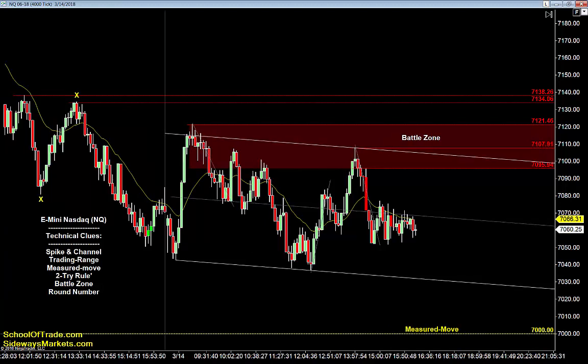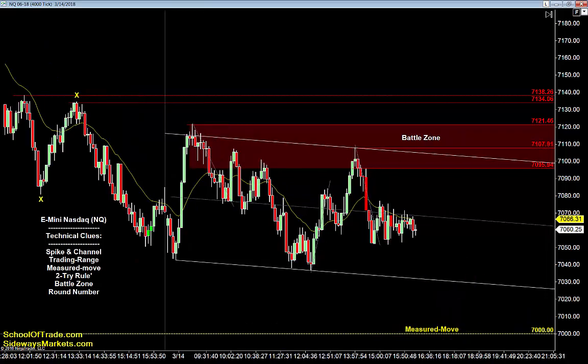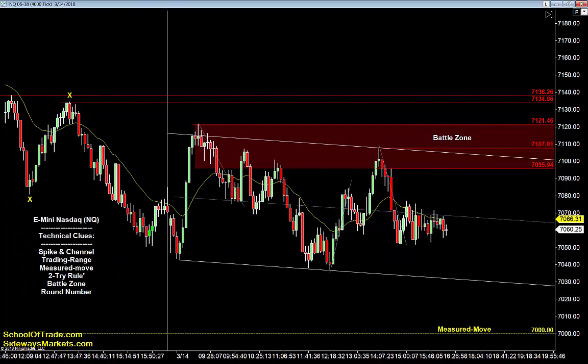It looks like that 7,000 big round number, with that measured move, is still on our radar for tomorrow. And remember, if we do end up going through that low, don't sell off the low. Find that new channel and sell off of that high. So be aware of that potential for tomorrow as well. Again, sell at resistance. Don't sell at support. Sell at resistance. Don't sell at support.